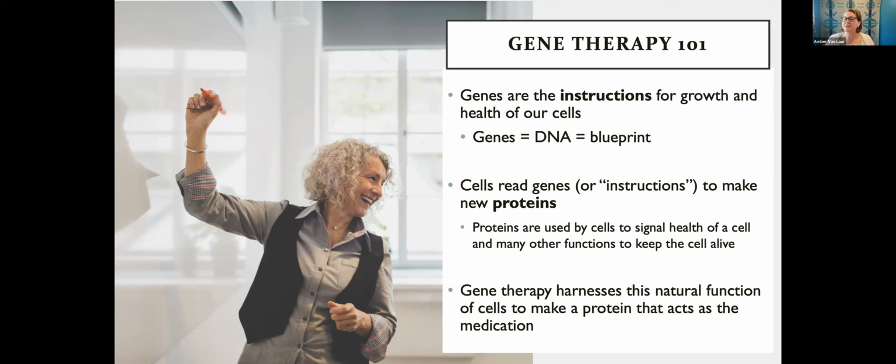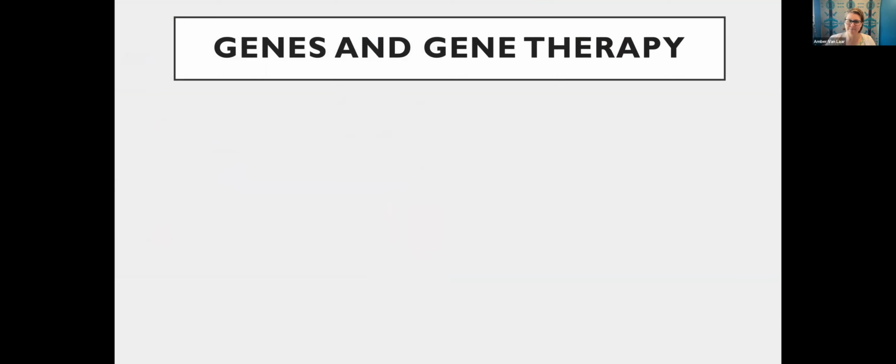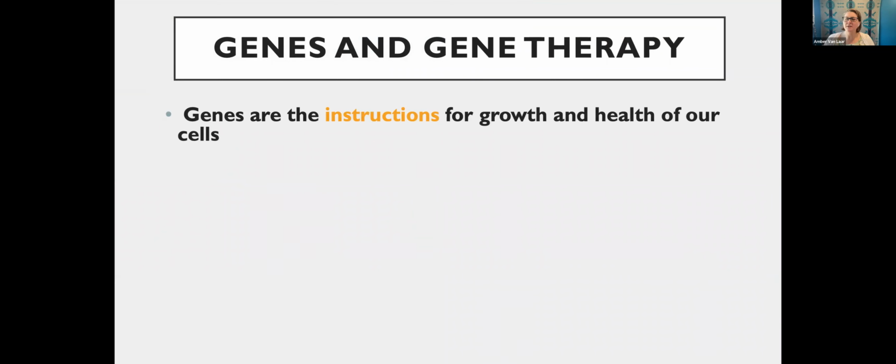And again, when we do gene therapy, we're taking advantage of that machinery that's there. The cell knows how to read DNA. This is what it does. And with gene therapy, we're taking advantage of the natural function and using genes that we want to then make the protein that we want. And that then acts as our medication. Next one. Next one. So keep going, honey, just click through.